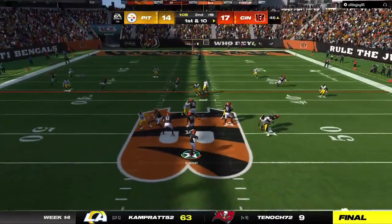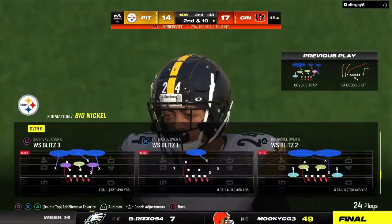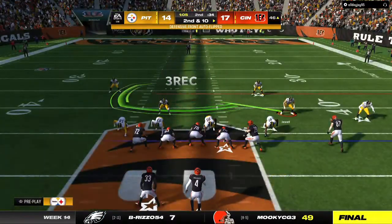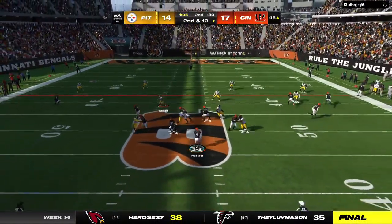On play action, Prescott. And he'll toss this one incomplete. Seeing no options, he throws it away. And that's a lesson learned from the previous drive. Last time he forced one, and it turned into a pick six. Here, he knows better, and he just throws that one away.